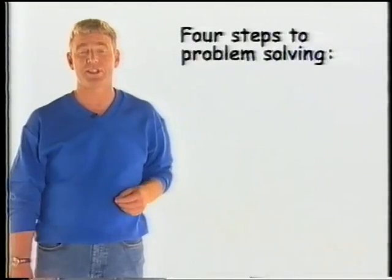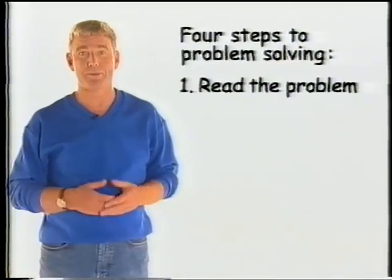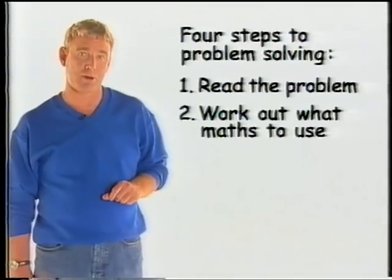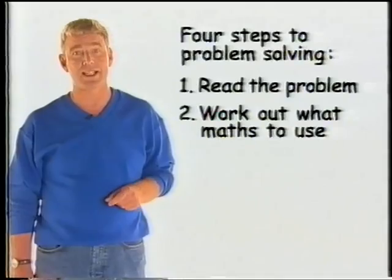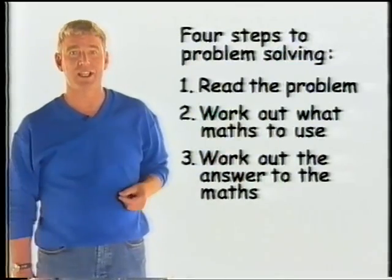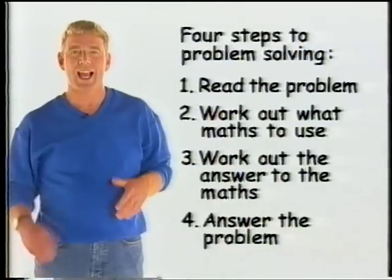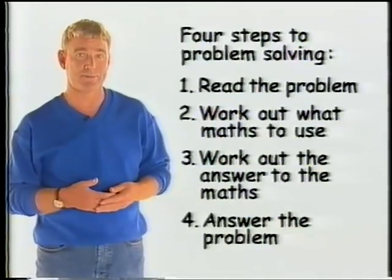There are 4 steps to solving a real-life maths problem. First, read the problem. Then, work out what maths you need to use to solve the problem, such as adding, subtracting, multiplying or dividing. Next, work out the answer to the maths. And finally, go back to the question and answer the problem itself. Let's use these 4 steps to solve a problem in a real test question.